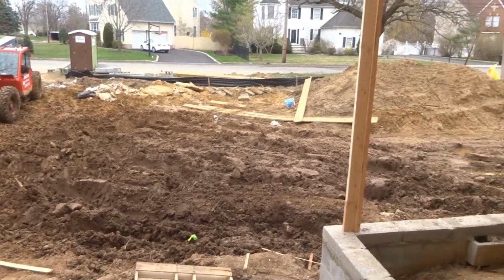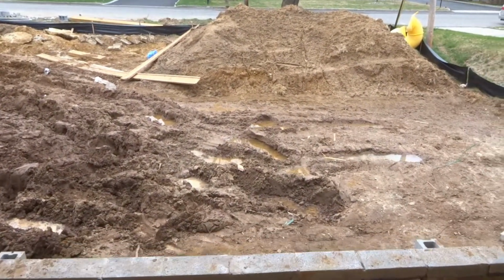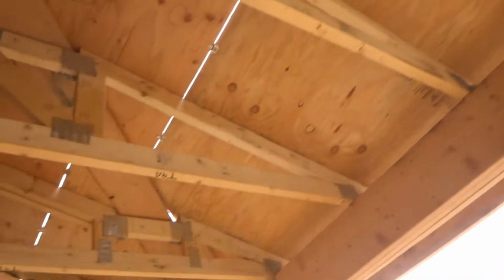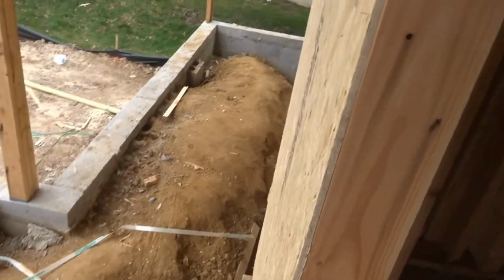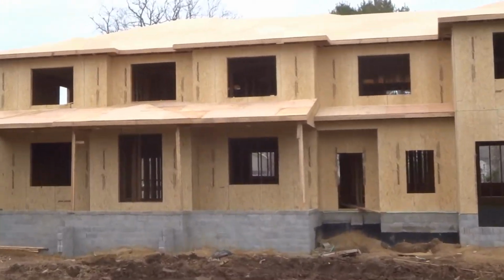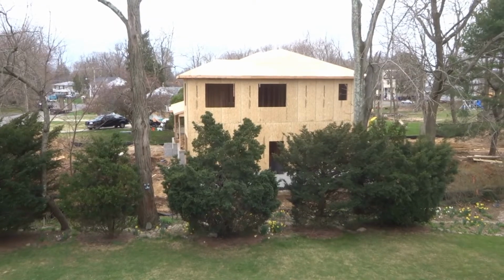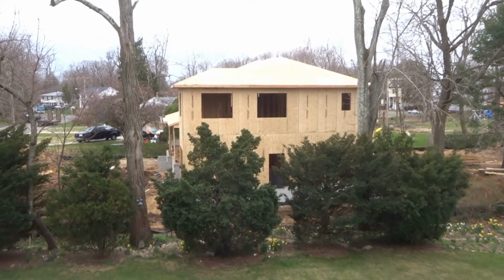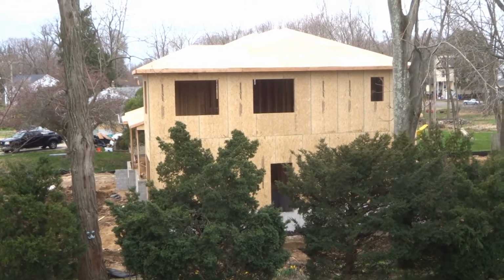And here we are looking at the side door. This is looking at the front door. At the overhang and the front porch. And there it is. Pretty much what the house is going to look like. Now we're waiting for the inspection to come. So this ends part one of the building of 34 Monmouth Place because the framing is done. So I will continue this after they inspect the house.